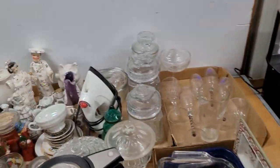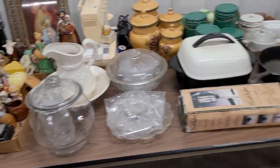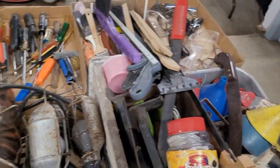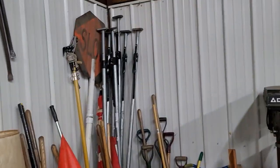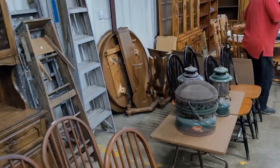Glassware and collectibles and iron. More collectibles. Sewing machine. You always gotta look, because under the tables they hide stuff. A bunch of tools. Ooh, the furniture. File cabinet, anybody? No, I'm good. They auction everything off. Some furniture, some lanterns.